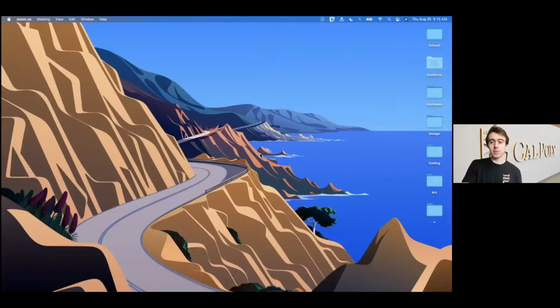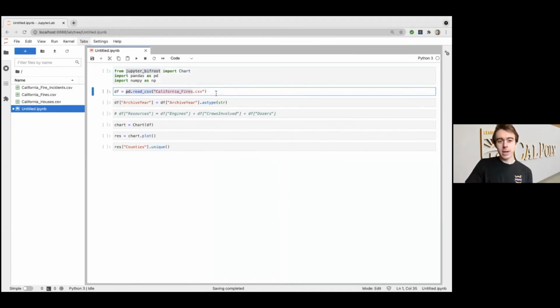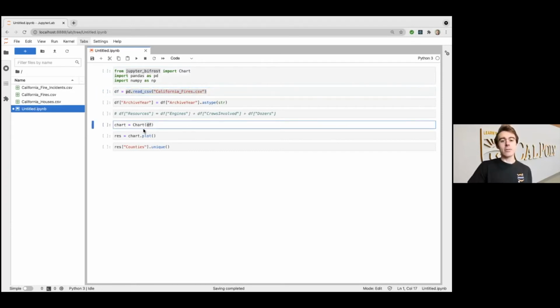Today, I'm going to be taking us through a data exploration workflow using Jupyter Bifrost. If you've used Altair in the past, this is going to look very familiar. You import the chart object from Jupyter Bifrost. You load your data into a pandas data frame, the same as you always would. And then you pass the data frame to the chart object and plot the chart.